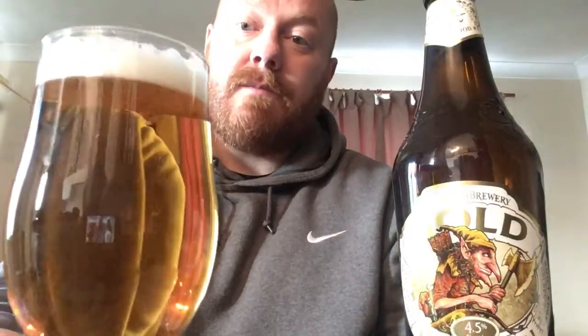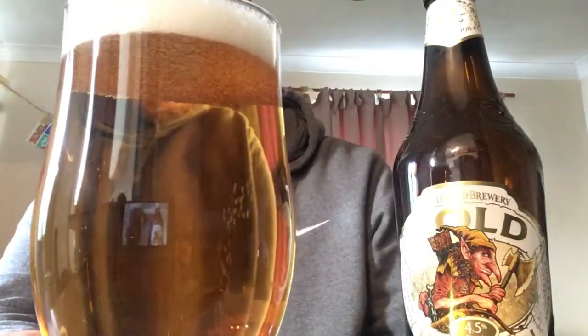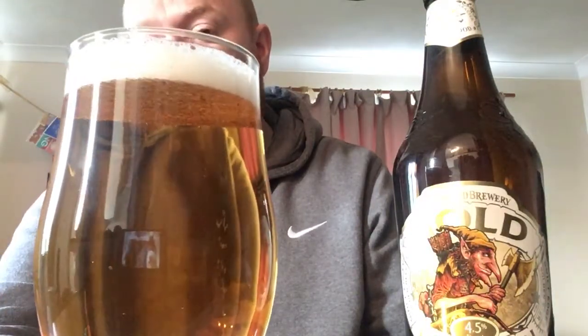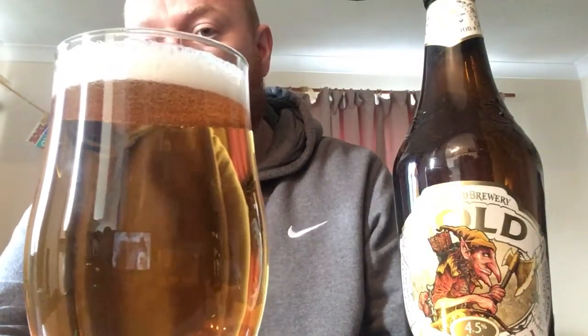It's definitely a gold looking beer. Looks like a lager, doesn't it? Decent enough levels of carbonation in this one. You can see the bubbles rising up there. It's maintained sort of a one finger of white fluffy head.